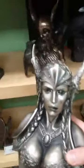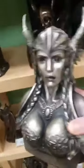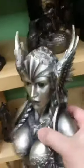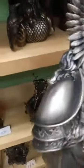Behind her is a Valkyrie. It actually says Valkyrie right on her, which I think is funny. But these are the warrior goddesses, or the warriors that protect all of the rest of the Asgardians. They're not necessarily considered goddesses in their own right. They're Asgardians who have a special role within their society.